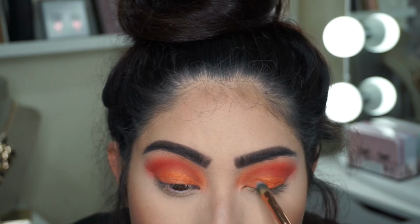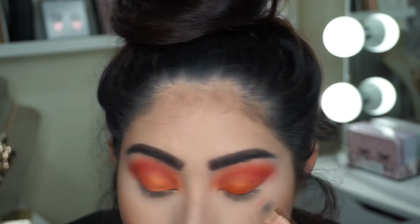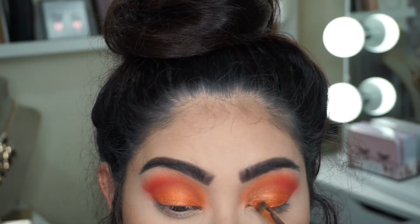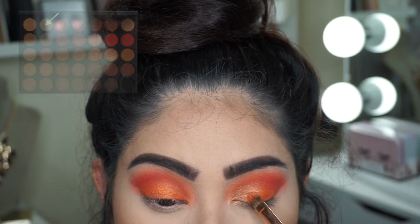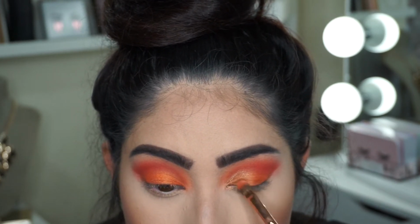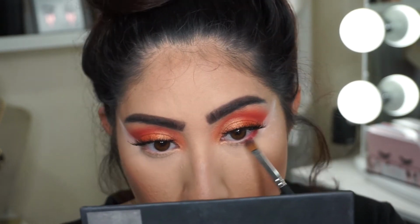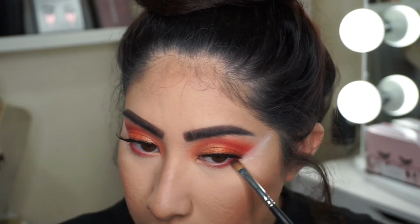And then I did go in with just a dry brush at first, and I didn't like how it wasn't super pigmented, like it really wasn't showing the true detail of the shimmer color. So I went in with some Fix Plus and just applied that. And then right here I go in with the, I didn't show it, but it's the light gold shimmer shade, just because I wanted it to be a little bit more popped in the inner corner of my eye, which I actually ended up really liking. I felt like it really made it look like a highlighted glow. So that's what I did there.